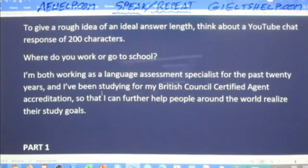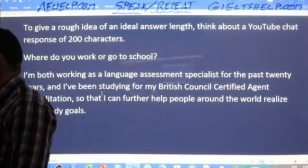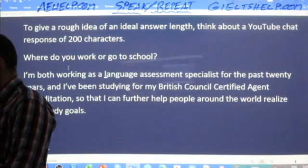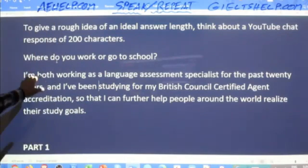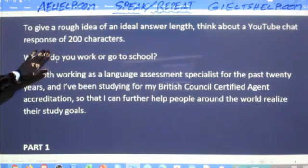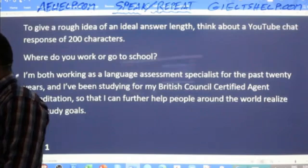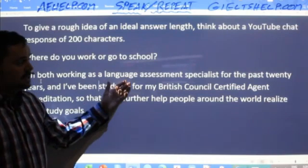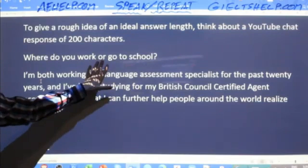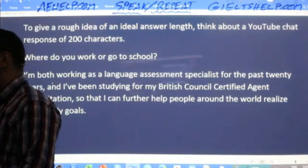So here we go. Repeat after me. Oh, sorry, this is incorrect. I have to be very careful here, and this is where mistakes are often made. It's not do you work or go to school, it's where do you work or go to school, okay? So I have to really pay attention to that. Even though this seems like a good answer, I'm not answering the question specifically, and I will lose marks. I have to include location.